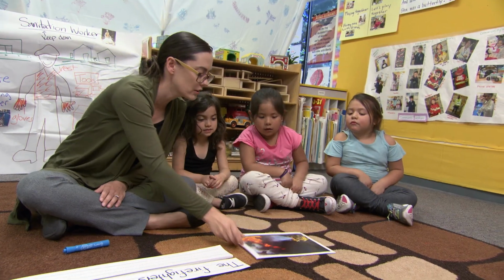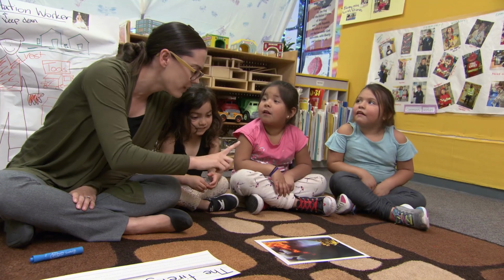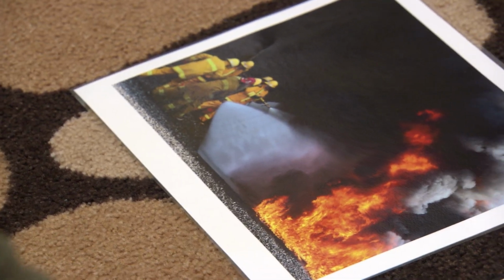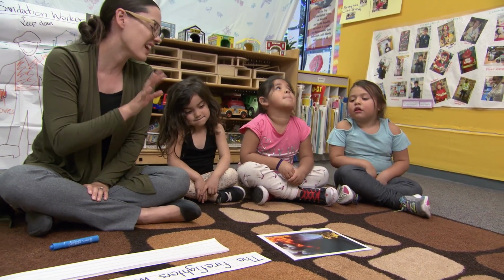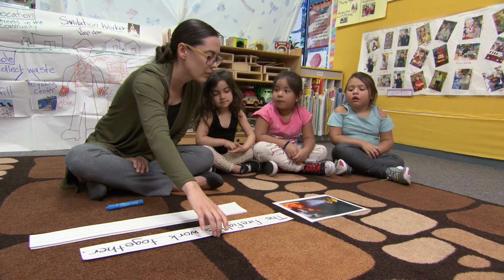And I just want you to look and see, who do you see in that photo? A firefighter. A firefighter, yeah. Is there one firefighter or many firefighters? Many. Okay, so it begins, simply enough, with a photo, with a picture, with no words actually, but just the photo. And then the teacher pieces together a simple, short sentence. I want to share with you this sentence that I already wrote. It's kind of just a plain, simple sentence. It says, the firefighters work together. Can you read that with me?